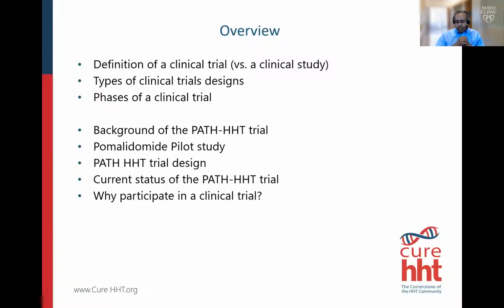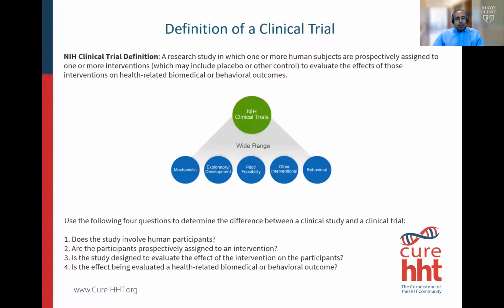And then we'll answer some questions from you, and he will also give you some idea of why it is so important that all of us take clinical trials seriously. So this is a busy slide.